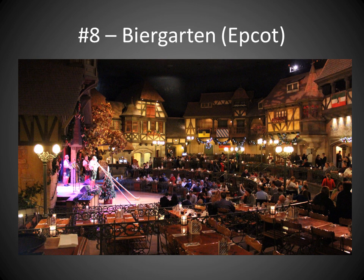As you can see in the picture, again, there's vivid entertainment that's offered to the guests as you're seated. They have folks presenting musical presentations, they're singing, they're dancing, they're doing all kinds of things that are literally vintage Germany. So definitely an awesome atmosphere.